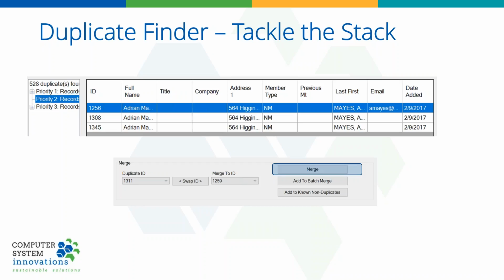So your next choice is to go and say, add to a batch merge. I'm going to merge all of these in a batch. So I can quickly go through, mark the ones I want to merge, and then merge them all at once. And then finally, the other choice is, I don't want to see these anymore. They're legit. Add them to my known duplicates. They should not be appearing anymore.